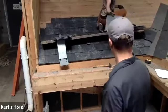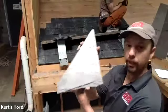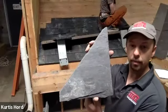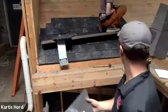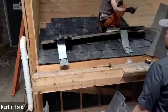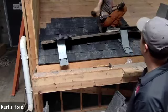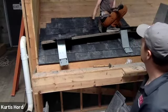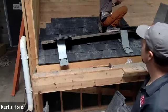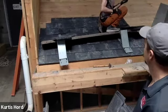So if we saved a piece, maybe we can at least cut a valley piece or a piece that's going to be mitered, and we can still save it. When I split that one, you get two valley pieces out of one cut because it's the same angle. So if you save your triangles and set them aside, you can usually find the corresponding puzzle piece on the valley as you're going up the line.